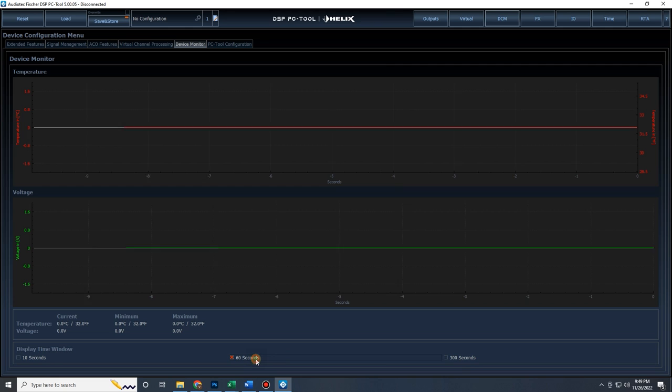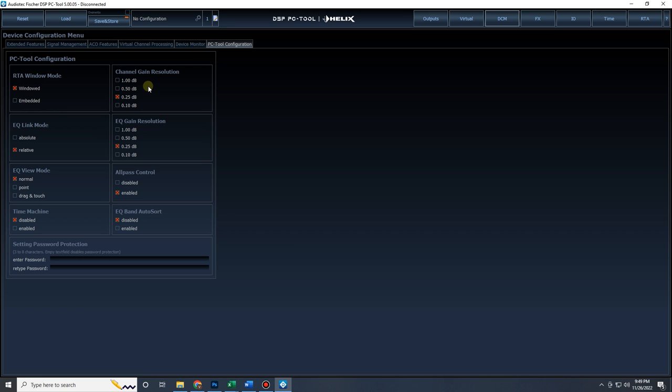And then the PC tool configuration is just where you have different settings for the software itself. You have RTA window mode. We're not going to get into this, but just a heads up for those of you that already know how to use the RTA in the software, I prefer windowed over embedded, personally, because I'm using a laptop and the screen isn't huge, so I can have separate windows.